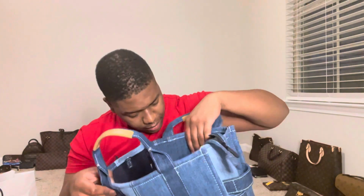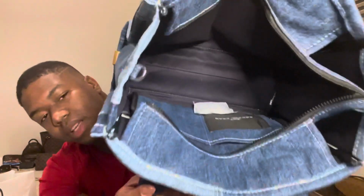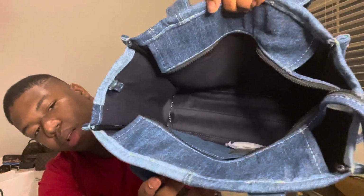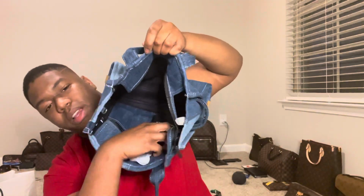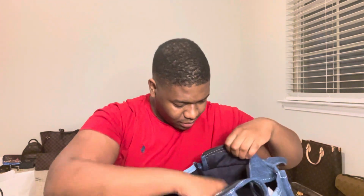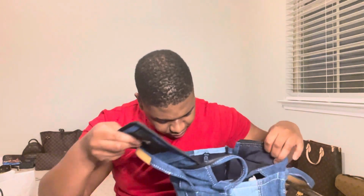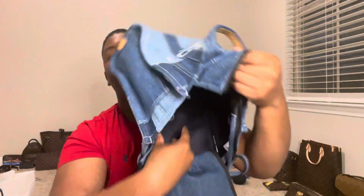And then let me tell y'all, this is one of my first Marc Jacobs pieces. Okay, so you can see the inside of it is, to me, a dark blue navy color. Then it has the silica packing in here. And oh wow, okay, this has a lot of pockets, huh? Like it's really deep in there. You see that's pretty deep.